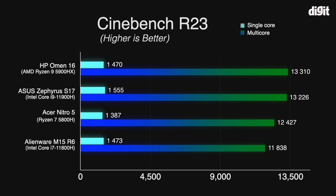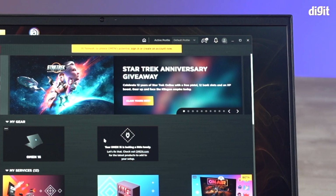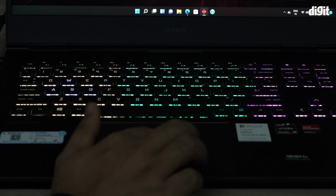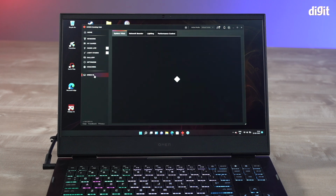Now, one really cool thing about the HP Omen Gaming Hub is how easy it makes it to manage the RGB keys on your keyboard. I tested more than 60 laptops this year, and I can tell you hands down that the HP Omen Gaming Hub objectively has the best and simplest UI to use.